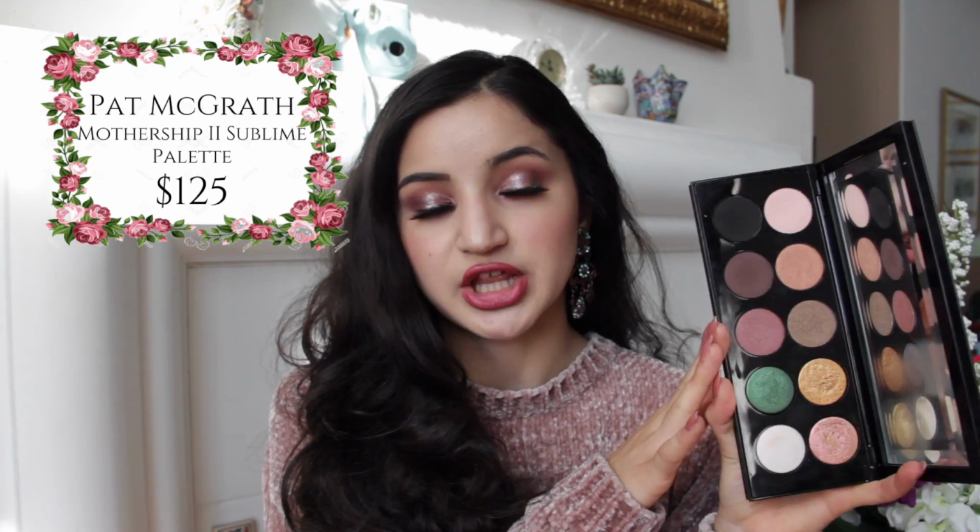This is one of her Mothership palettes, which I did decide to invest in, I want to say about a year ago. I got this in, I think, December of last year. First of all, beautiful color scheme, and I feel stupid and terrible whenever I mention how much this one costs, so I don't. I bought this one because I got all A's on my finals and I was like, hell yeah, let's get myself an expensive gift. Pat McGrath, I would say, is probably the best eyeshadow formula I've ever tried in my life.